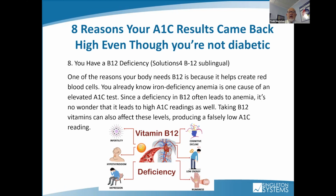B12 deficiency. So we have a product. It's called the Sublingual from Solutions 4. You put it sublingual. You don't want to swallow a B12. The best way to get it is sublingually. So you want to put it under the tongue and let it dissolve. That's the best way to get B12.